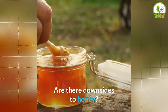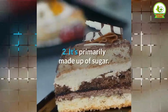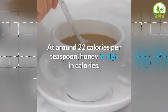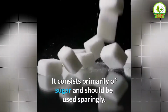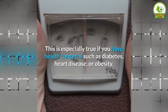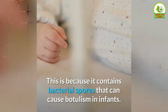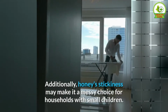Are there downsides to honey? Cons. 1. Honey is high in calories. 2. It's primarily made up of sugar. 3. It may not be safe for infants younger than a year. At around 22 calories per teaspoon, honey is high in calories. It consists primarily of sugar and should be used sparingly. This is especially true if you have health concerns such as diabetes, heart disease, or obesity. Honey may be dangerous for infants younger than a year. This is because it contains bacterial spores that can cause botulism in infants. Additionally, honey's stickiness may make it a messy choice for households with small children.